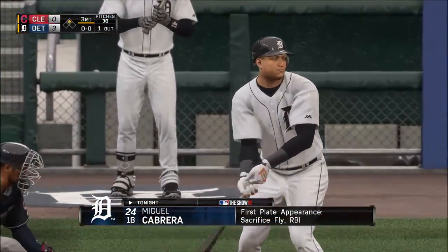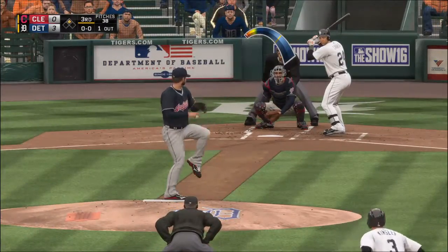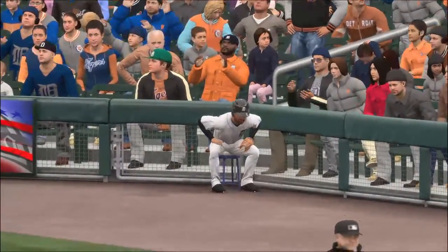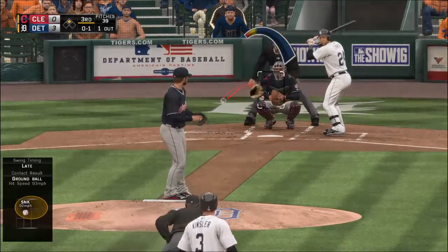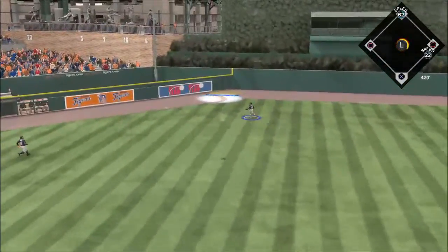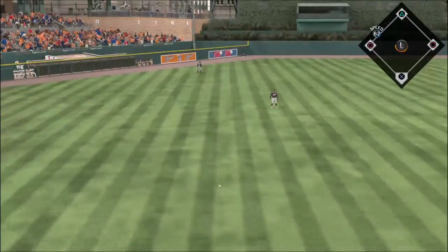The first baseman, number 24, Miguel Cabrera digs in here, having earned an RBI on a sac fly in his first plate appearance. First pitch of the at-bat. Squared that one up just a little late. Ready with the 0-1. High and deep to left center field. Almonte going back on it at the track. He gets there and makes the play for the second out of the inning.